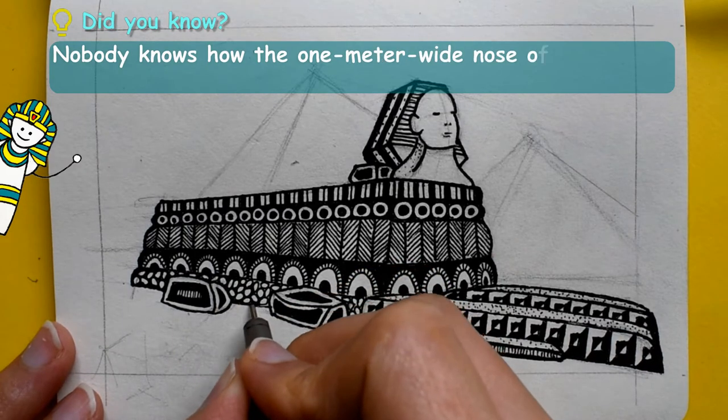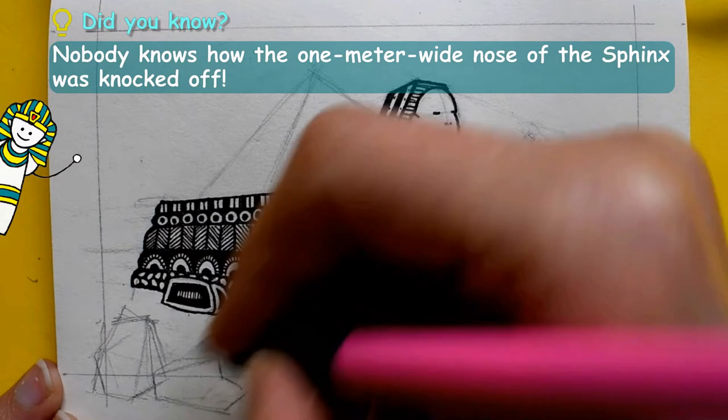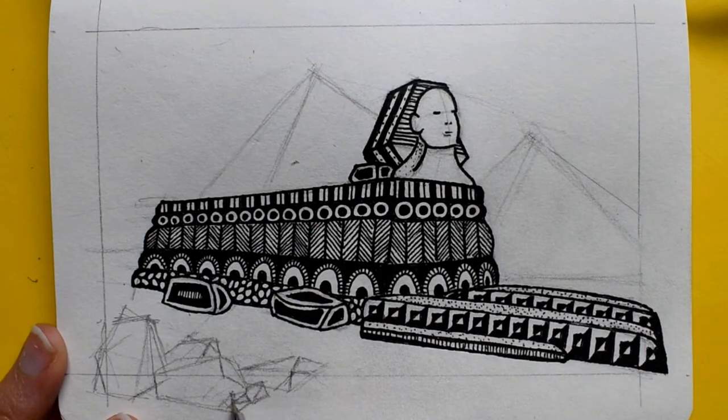Nobody knows how the 1 meter wide nose of the Sphinx was knocked off. Many folk tales exist regarding the destruction of its nose, including cannonballs fired by the army of Napoleon.